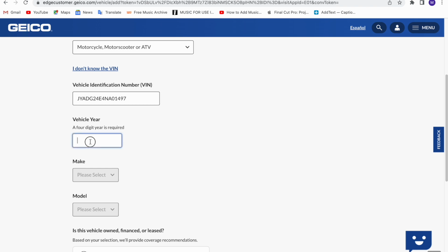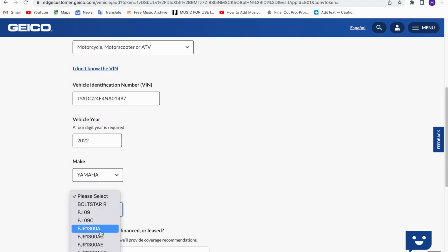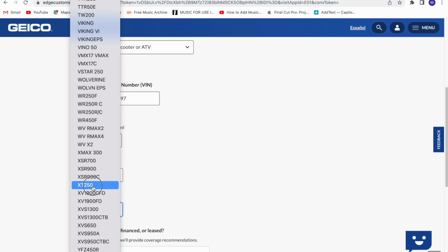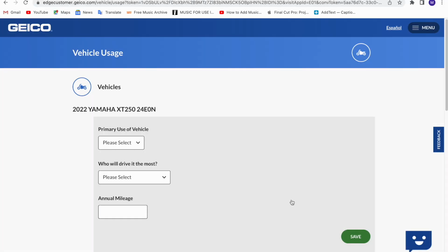2022. Make. Look at all the motorcycles that are made in this world. Yamaha. XT250. Okay, I'm going to say it's financed. If you want to cover your losses, you better get insurance on it. Okay, so let's say I'm going to finance it. Will the vehicle replace another one? No. Continue. Primary use of vehicle, pleasure.